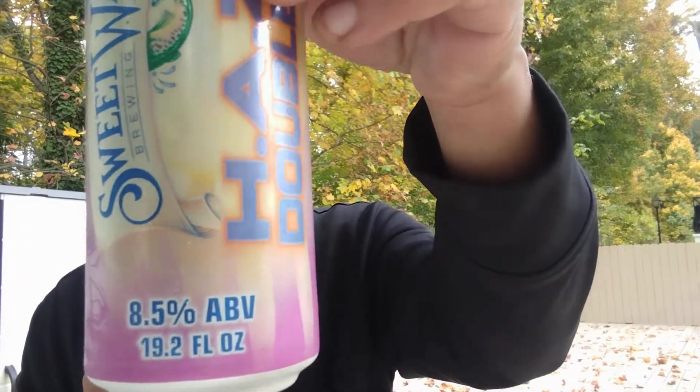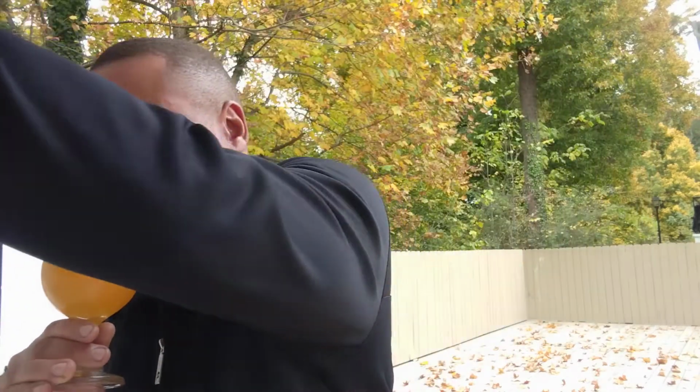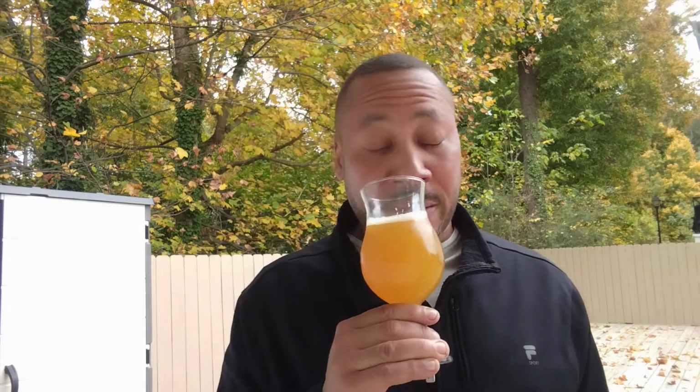So I just want to remind you what the beer looks like. Nice design, by the way. It has a passionfruit, and I'm getting that in this. This is a New England IPA. Let's put it out there, a New England style, higher ABV.